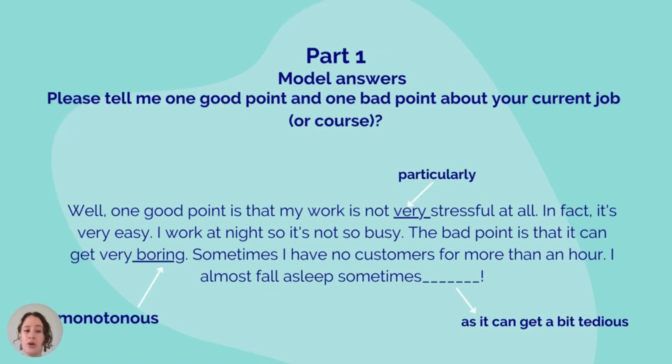Remember, the question was, please tell me one good point and one bad point about your current job or course. As you can see, I changed "very" to "particularly", and I changed "boring" to "monotonous", and I finally added in, "as it can get a bit tedious". Instead of using the most common word, try to pick a more advanced one. But remember to ensure that you understand the meaning well and that you can use it correctly.